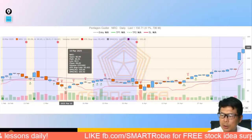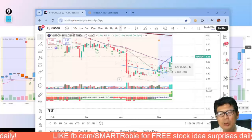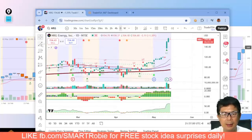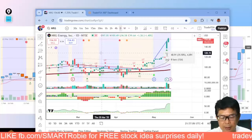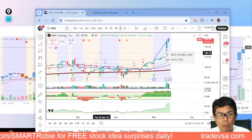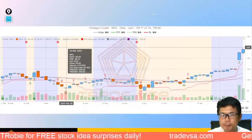First one is NRG, nice one too. At what prices? Let's take a look at the market here. NRG, which is NRG Energy, pops up. Ooh, that's beautiful, right? You can see the green pentagon pops up, and we just wait. And how many percent is that? That is almost 35%, if you take the potential of the Bursa KLCI as well as the New York Stock Exchange. A 35% return. That's a pretty good market.